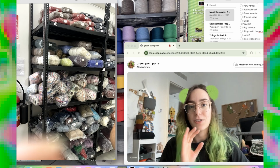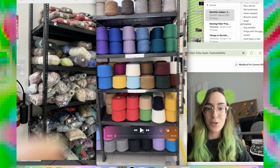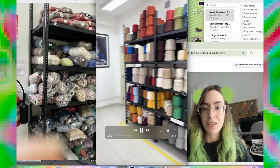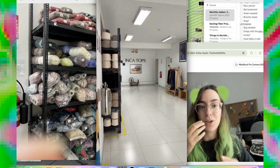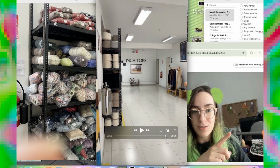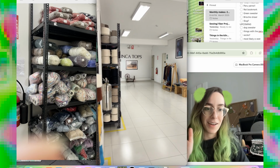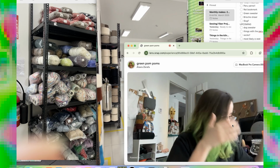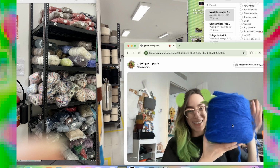And then here, so there's no videos or pictures on Google Maps, so I should post these to Google Maps. I don't like posting things on there. Beautiful walls and walls of cones of yarn. They also had some sweaters you can see over there and some throws. One more cone of yarn. One more cone.